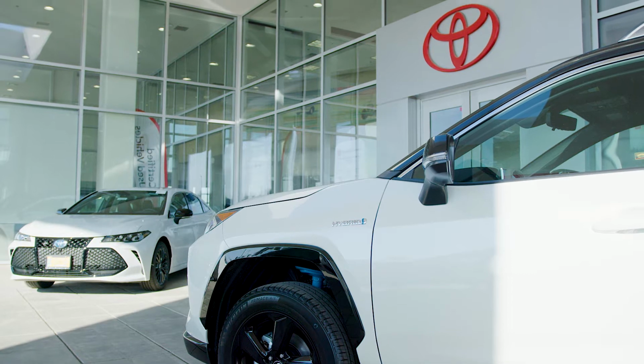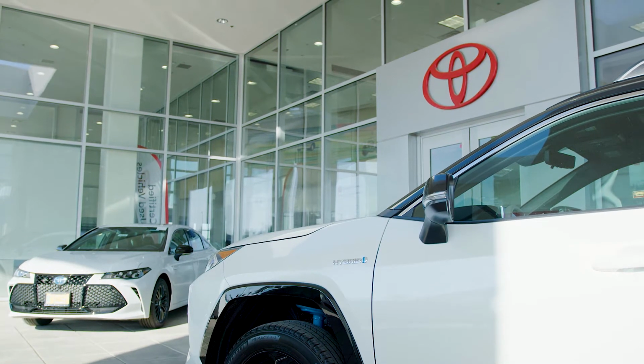I'm the sales manager here. Currently at Visalia Toyota, we have 16 salespeople. Our goal is to get 20, so we're currently working on that so we can achieve our goals.